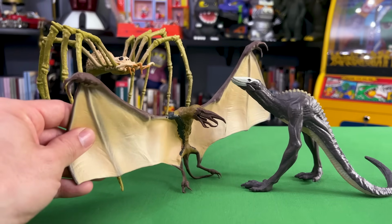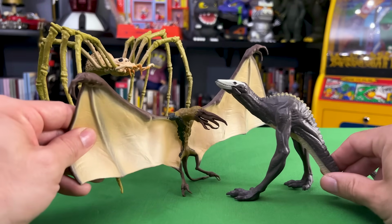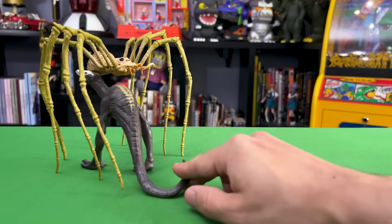Giddy up! The Skullcrawler doesn't scale with anything. Not the humans, certainly not the Kong figure, not even all the other monsters, really. But hey, even he passes underneath the Mother Longlegs. And here's the fatal flaw of this toy line.